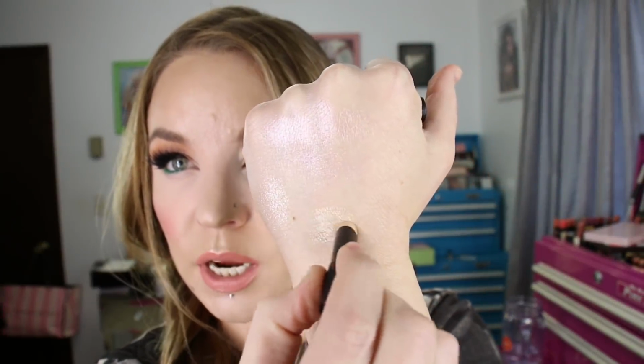Hourglass came out with new stick highlighters as well, and I had a code to put in the little box on Sephora.com. So I got the one in Vanish. It's the Vanish Champagne Flash, and I thought it would be good to swatch it for you guys. I can tell it's got a slight silicone feel to it. Once you put it on the skin, it does dry quickly. This is a champagne shade.